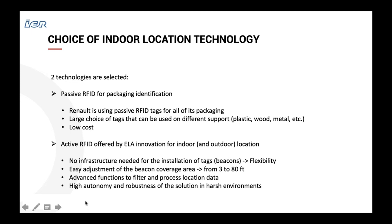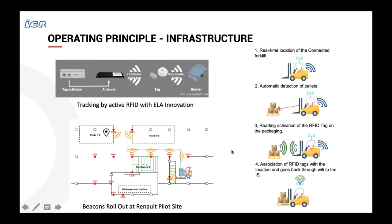On top of that, you can adjust the coverage of the beacon between 3 and 80 feet. And also you have a lot of functionality to filter and process the location data that are provided by the beacons. Next one. Okay, so here is a small explanation about our apps, and Gonzague will explain to you more how their solution works and what components are needed. Gonzague, if you want to give more detail.